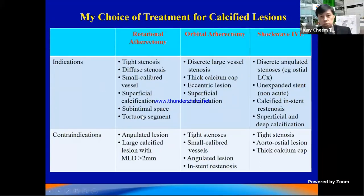So I think the indications for orbital atherectomy, to me, having seen some of the cases that are being presented: when you have a discrete large vessel stenosis, it's perfect. When you have a thick calcium cap that you want to thin out somehow, modify somehow, orbital atherectomy is great. Eccentric lesions where you have no good options, orbital atherectomy becomes an alternative. It's best for superficial calcification and not for deep.